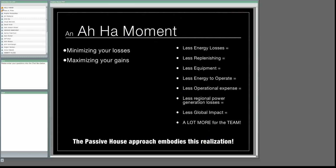So after that experience and after going through the training, I had the big aha moment. And to sum it up, it is all about minimizing your losses. That's what Passive House is about. It's about building an amazing, airtight, super insulated shell so that hardly anything gets out. If hardly anything gets out, then you don't have to do much to replenish what's gone out. So you're also trying to maximize your gains, meaning the body heat coming off of people, when you're cooking, with your refrigerator running all day. Those latent heats are contributing to the comfort of the house.